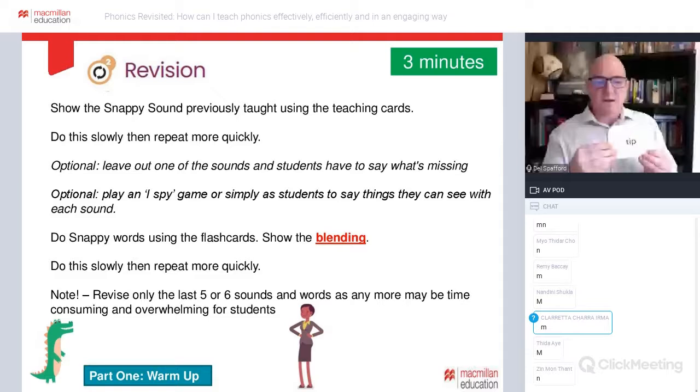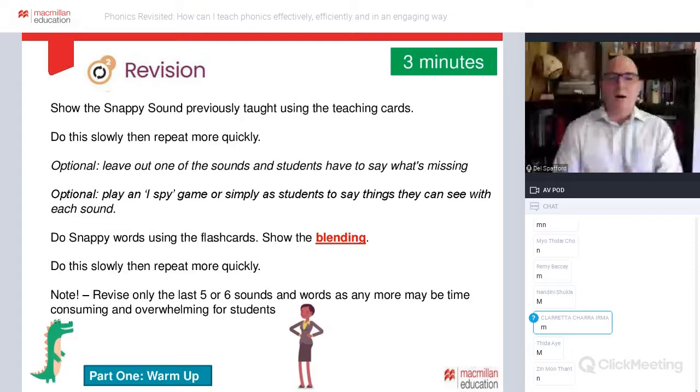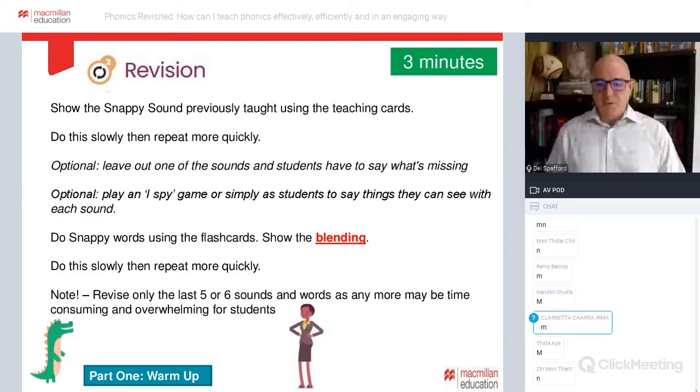And just a note, don't overwhelm them. Five or six sounds is enough. If you do too many, it will become overwhelming and they won't be able to follow.